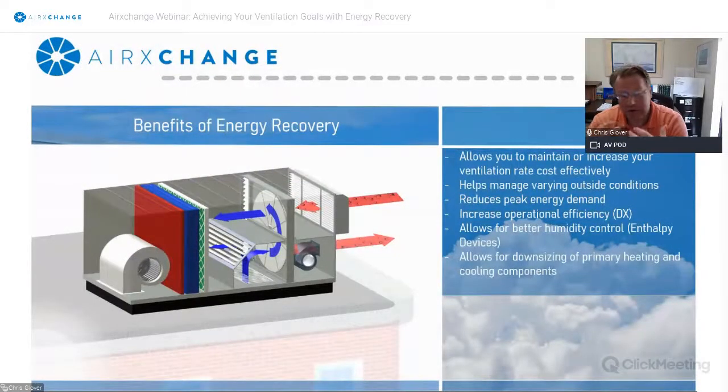Okay, so just to quickly summarize some of the benefits of the energy recovery systems, it allows you to maintain or increase your ventilation rate cost effectively. We demonstrated how it does that. Helps manage varying outside conditions. Outside air is tricky. I know personally here in Boston, it can be snowing one day and I can be wearing shorts the next, and those are very difficult situations to plan for. It reduces peak energy demand. So as we just saw, the hotter it gets, the colder it gets, the more work these devices actually do for you.